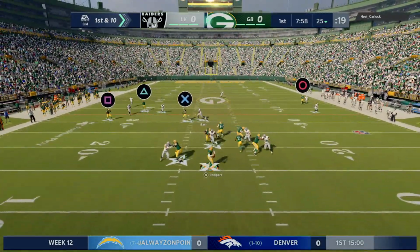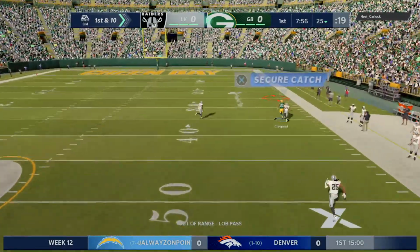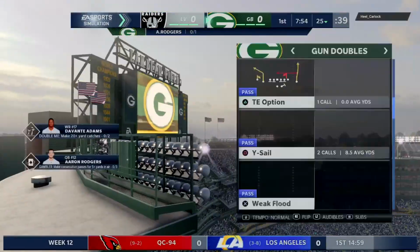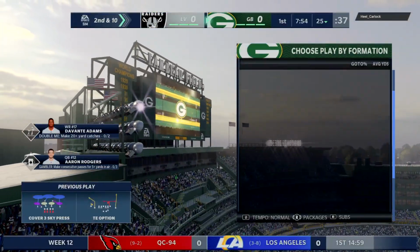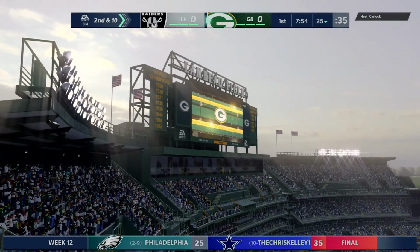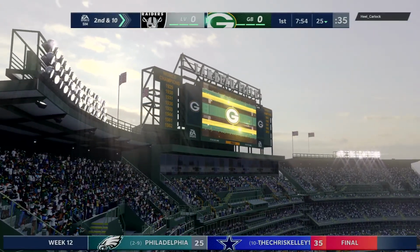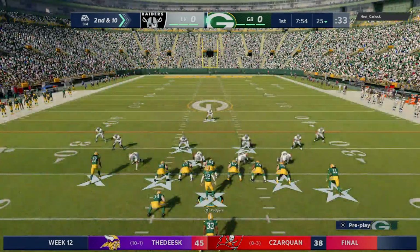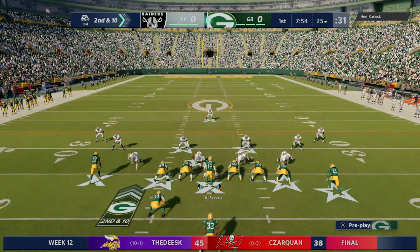Throwing on first down is Rodgers. Oh, he's going to take a shot right away. And that is incomplete. He couldn't hold on through the contact. Brings up second down. That's what you're going to need to do against those big receivers. You got to get in there and get physical with them. That time he got in close, got in tight, and knocked the ball away. An incomplete pass leads to 2nd and 10 from the 25.